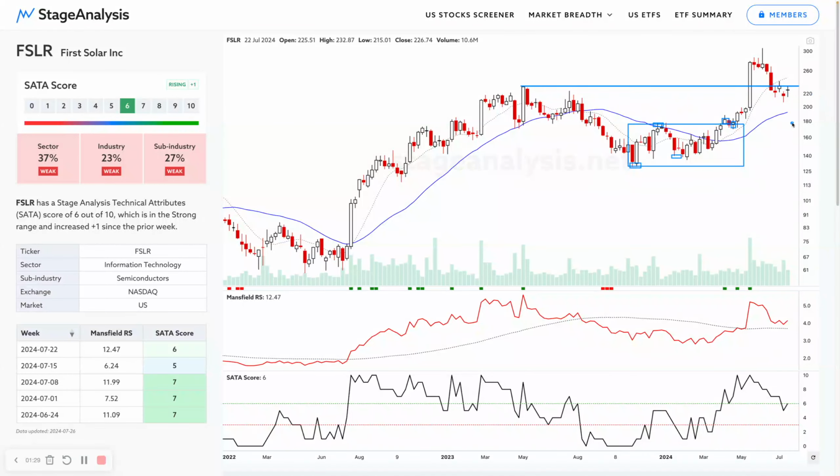So starting to turn back in the short term. Stage analysis technical attributes have dropped off back down to the neutral, now just pipping back into the strong area again. So we dropped from a 7 to a 5 and now back up to a 6 again. As I said, Mansfield relative strength above the 0 line still currently, so still in a reasonably good position, only a 50% pullback since the initial move, so normal behavior in an uptrend move.